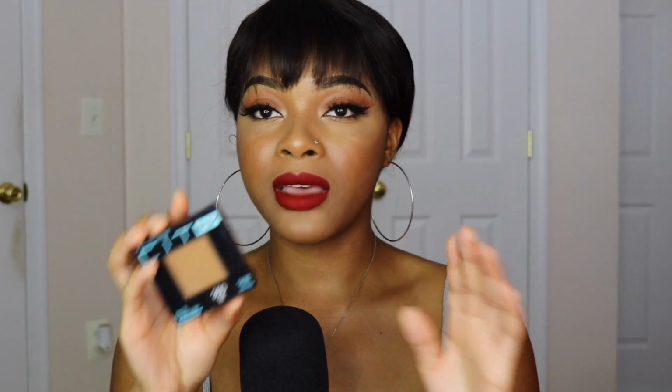I really hope that this is the correct shade for me. I really suck when it comes to trying to figure out a shade. So, yeah, I hope that this is the correct shade. If it's not, no big deal. It's Ulta. You can return it for another shade, or I always make things work.